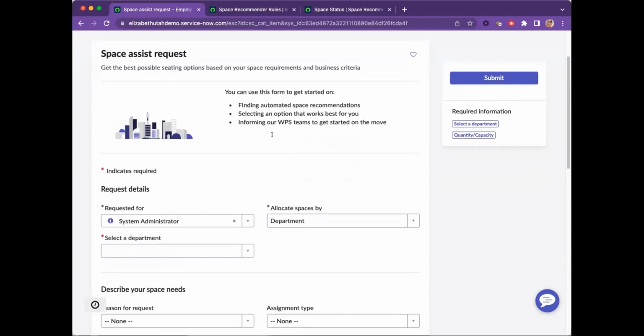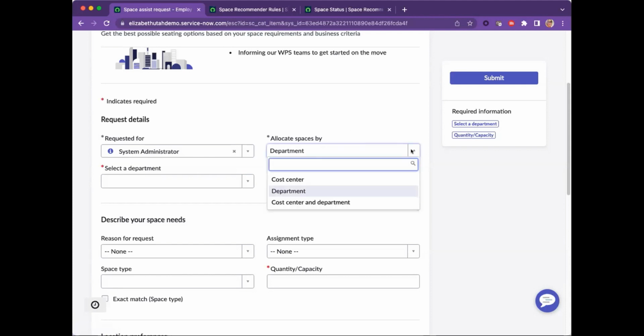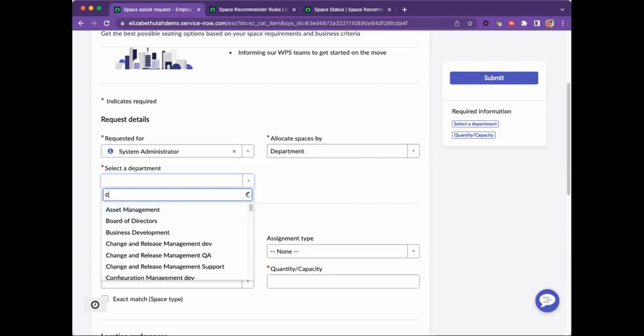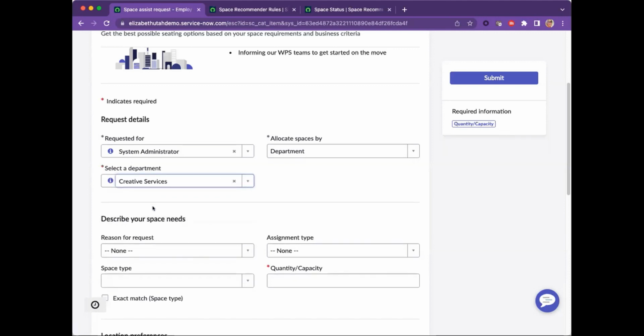So if we scroll down, you can see that the form knows who I am. For our demo today, I'm just logged in as system administrator. And if necessary, I can actually request this on behalf of someone by changing what's auto-populated here. I also have the option to choose how I want to allocate space, if I want to do it by department or my cost center or both. For today, I'm going to keep it as department. And let's say that I am the lead for creative services. So I'm going to go ahead and select that.